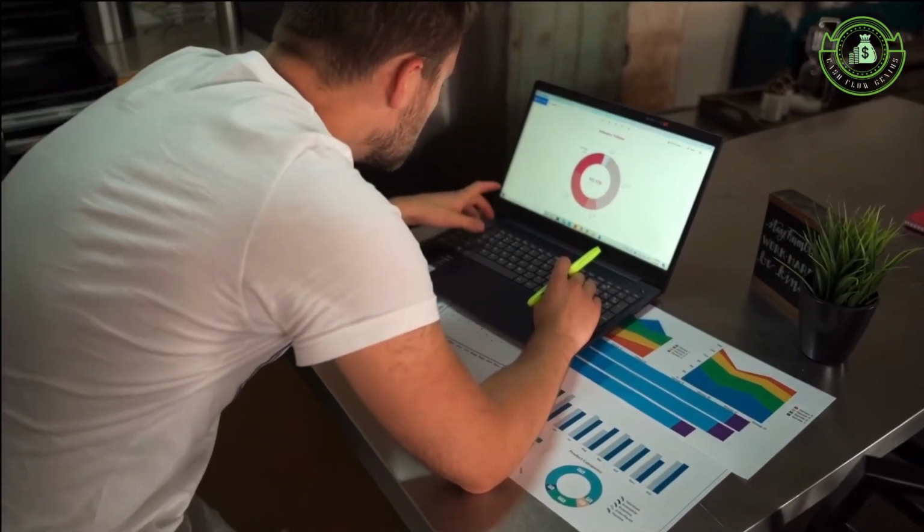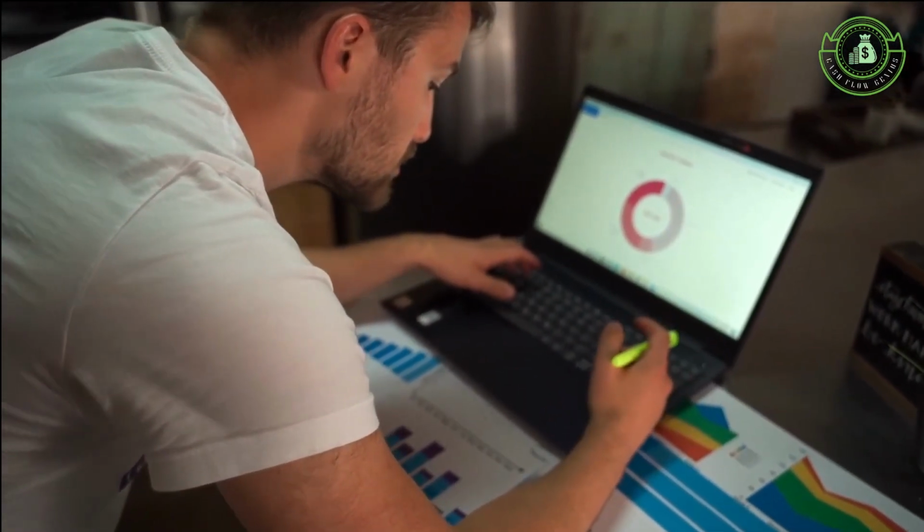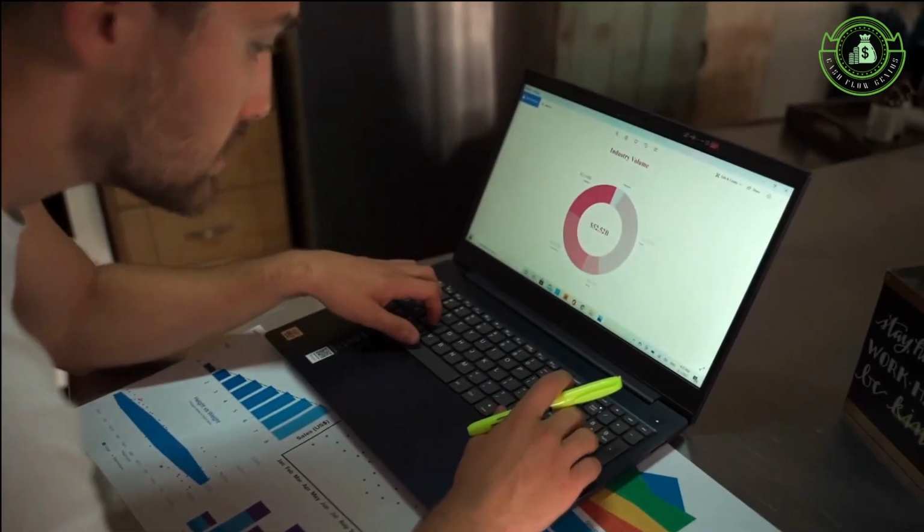The next step is to find out more information about your potential competitors. Using different tools, you can figure out how much traffic they get, which channels they use to sell their products, and how much they spend on online advertising.